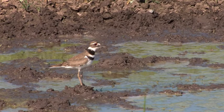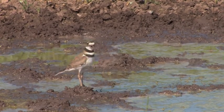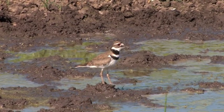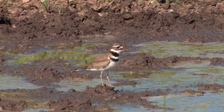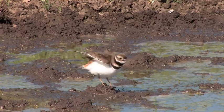Killdeers are quite vocal and are named for their trademark notes. They're considered a sentinel species since when danger approaches, their well-known alarm notes often warn wildlife of all kinds to watch out.